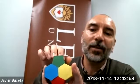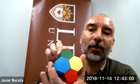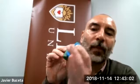So the way that we did the calculations was estimating how much glue you need for creating these particular connections. And we did that all along the shapes from the top to the bottom. And what we saw is that that amount of glue is minimal when you have this shape, with respect to the one that you would expect if you just have regular prisms.